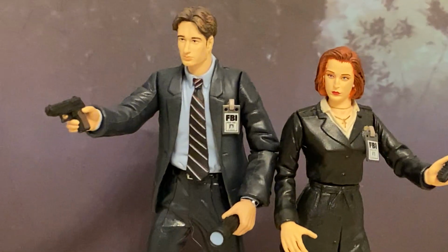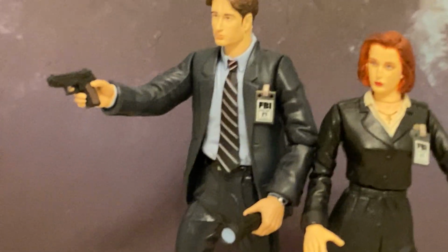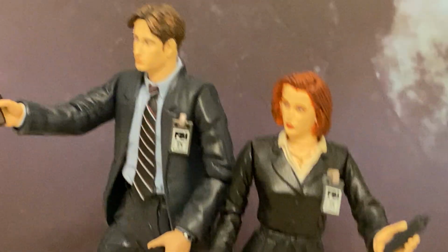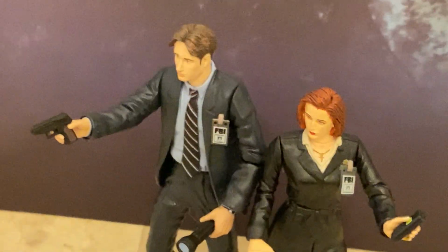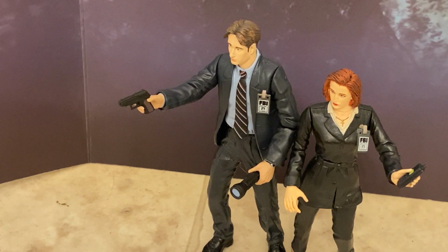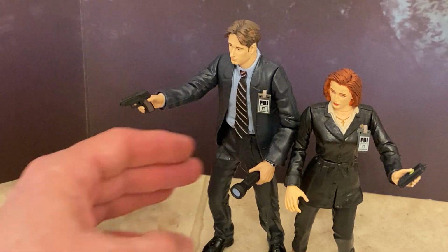If I remember correctly, that gun did not come with Mulder. I could be mistaken, but I believe he only came with, let's see, I guess Scully's holding it. He only came with that Nokia phone and a flashlight, I think. I believe I got pissed off and gave him the gun from somebody else, because he's got a trigger finger, and that other hand clearly is for holding the flashlight.